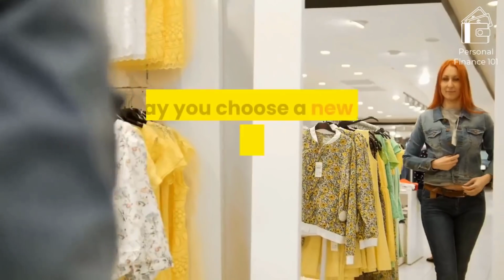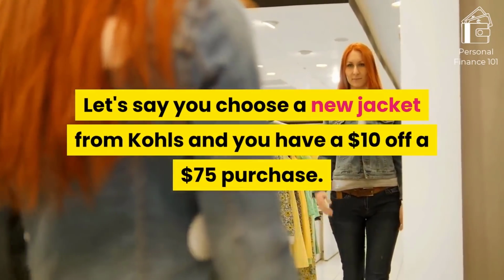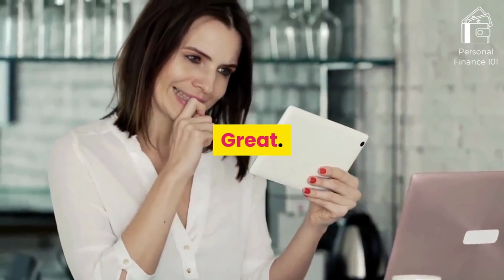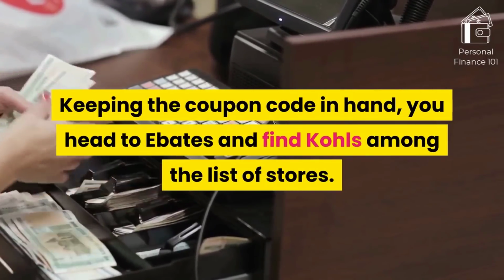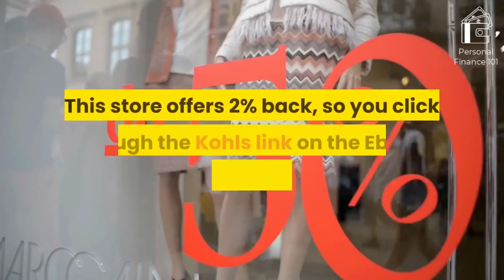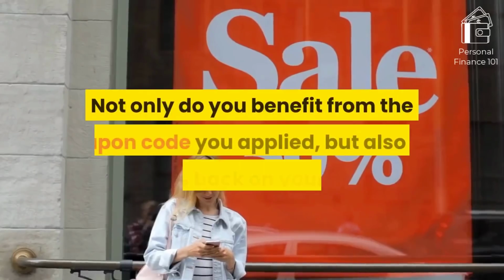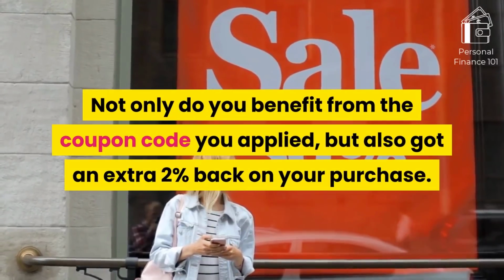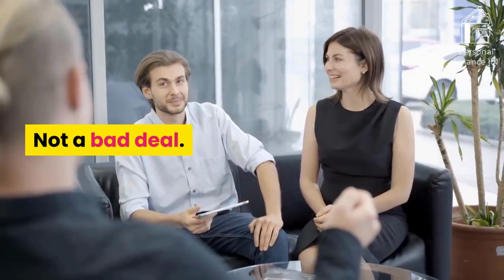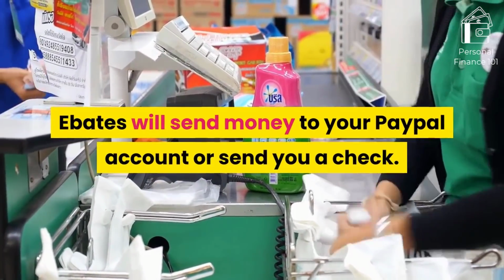Let's say you choose a new jacket from Kohl's and you have a $10 off a $75 purchase. Great. Keeping the coupon code in hand, you head to Ebates and find Kohl's among the list of stores. This store offers 2% back, so you click through the Kohl's link on the Ebates page and make your purchase. Not only do you benefit from the coupon code you applied, but you also got an extra 2% back on your purchase. Not a bad deal. Ebates will send money to your PayPal account or send you a check.